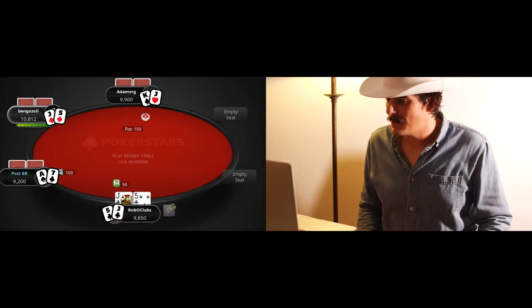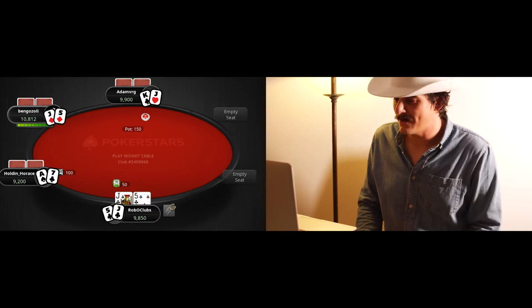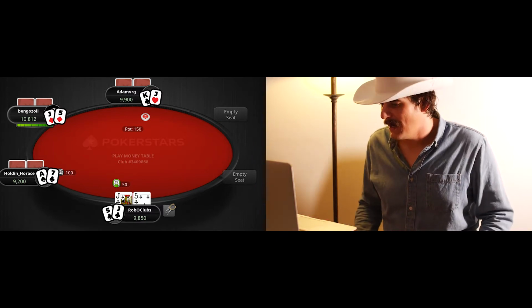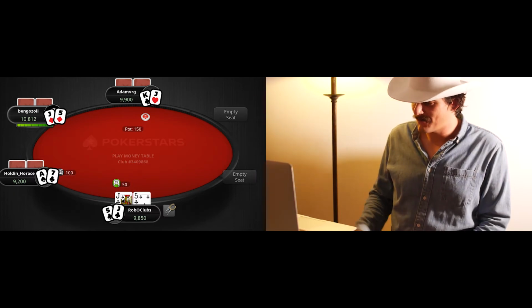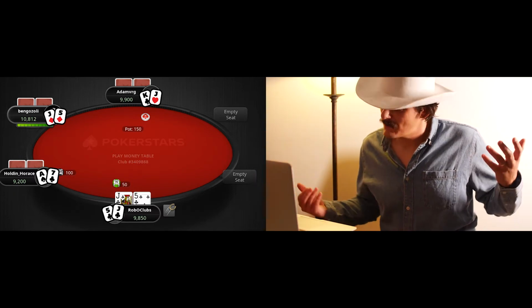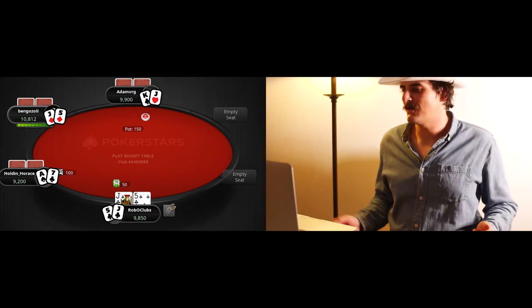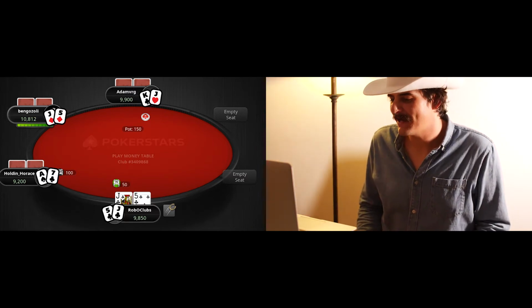So this next hand here, we got King Jack offsuit with Adam, Ace 7. Holden's got Ace 7. Ben Gazzoli, Jack 5 suited with diamonds. Speaking of suited, Jack 5 for Robo, clubs. So it's actually rather interesting. They both have Jack 5, one diamonds, one clubs. I think the diamonds have the slight edge.